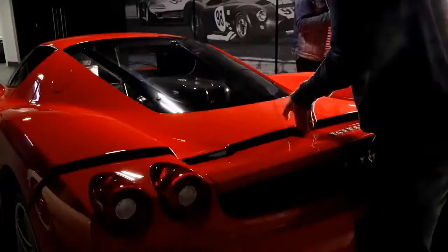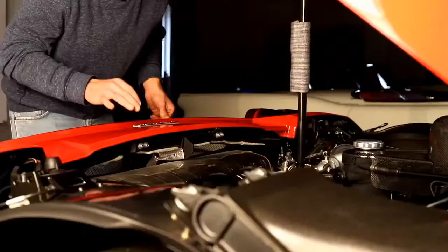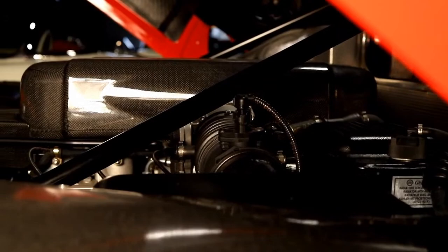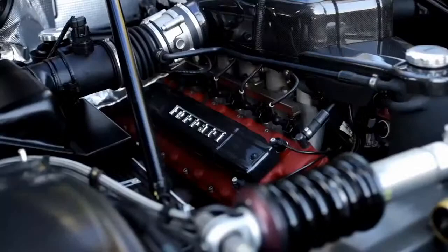Everything on a Ferrari is an experience. And look at this lightweight hood prop. This is a thing of beauty. V12, 6-liter, dual overhead cams, on display for everyone to see. Again, as much carbon fiber back here as you could imagine. All braided hoses, just like a race car. And you can see back here, the pushrod actuated shocks on display.